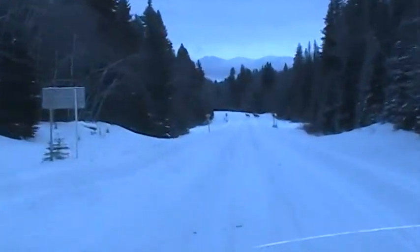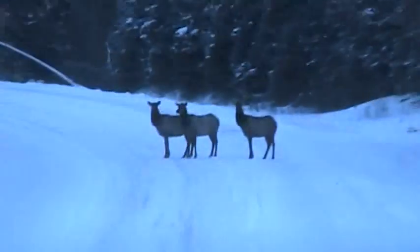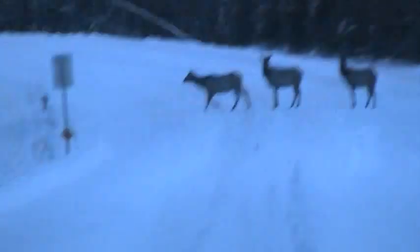Hey guys, just on our way home, and we got 3 elk standing on the road. More are going to come out of the bush. They're kind of slowly making their way.